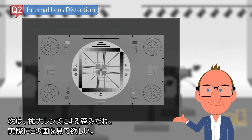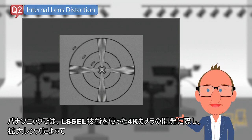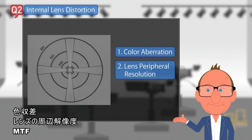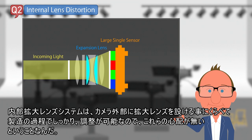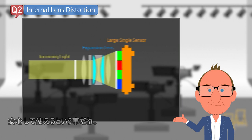So how about distortion? Take a look at this picture. Panasonic has confirmed the performance of the distortion of the internal lens in the laboratory while developing the single-sensor 4K camera in terms of 1. Color aberration, 2. Lens peripheral resolution, 3. MTF. Keep in mind that unlike an external adapter that relies on the precise mounting on the camera which can change, the internal optics are attached to the imager during the manufacturing process where any optical flaws are adjusted, so there are no distortions to be concerned with. You can use this technology without any worry.